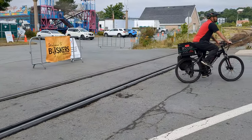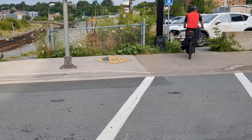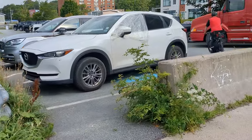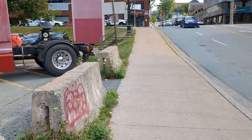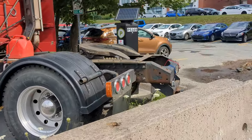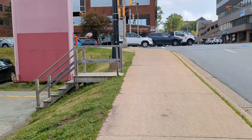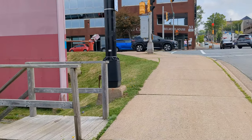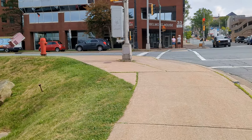Alright, we'll cross the street and make our way up to the bridge. Not for hire, that would be for the fair. Oh, there are trucks here. You get a cheaper license if it's not a for hire truck. It's a little cheaper than buying the other license.